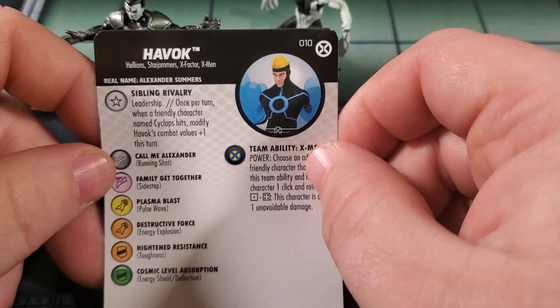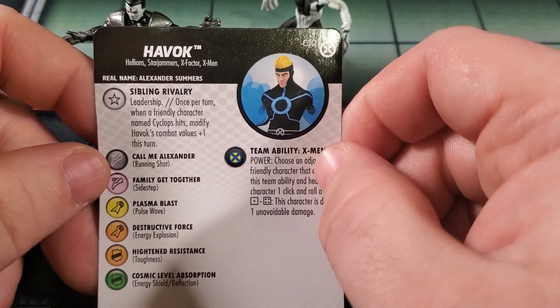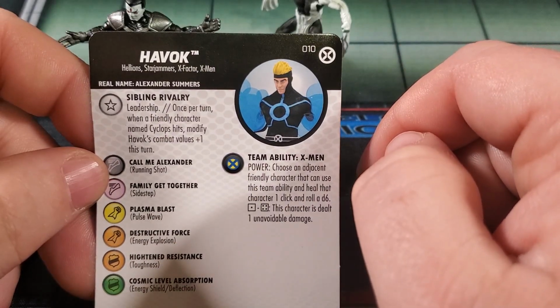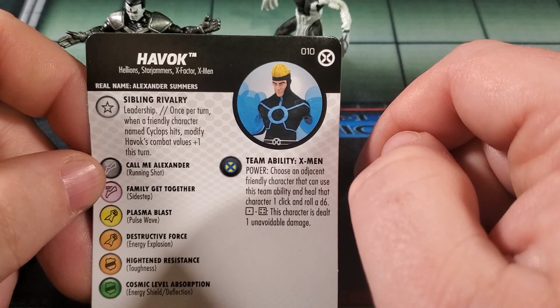Number 10 in the set, he's got the Hellion, Starjammers, X-Factor, X-Men keywords. He's got this special leadership. Once per turn, when a friendly character named Cyclops hits, modify Havok's combat values +1.